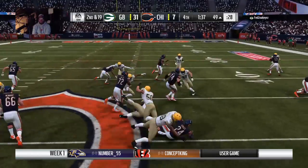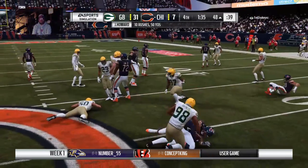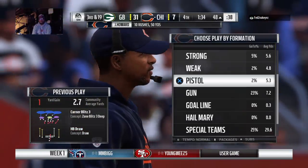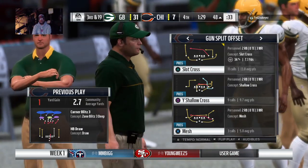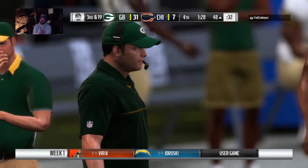Trubisky, draw play, gives to Howard. And he'll get this into enemy territory, but not by much, as he's down to the 48. And they only get a yard back there. They'll be left with a 3rd down and long.